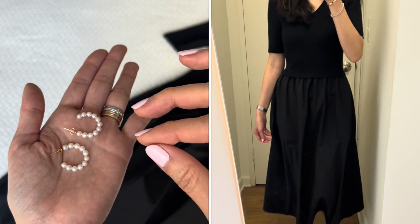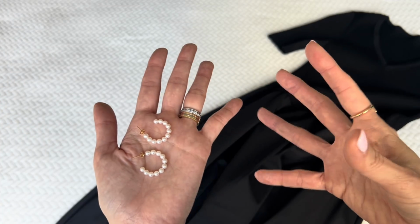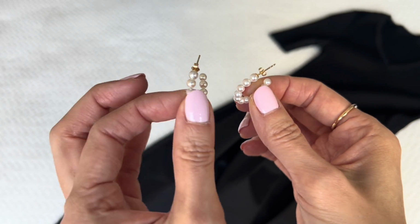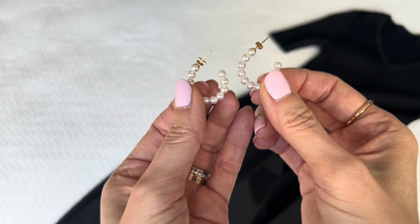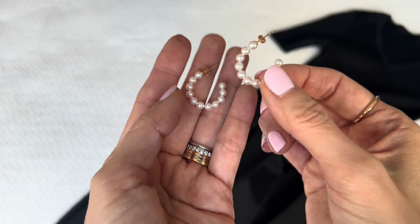And I could totally see myself wearing these with the black dress. It will just pop. The pearls really do add like a brightness to every look. Something about these simple pearl hoops just does it for me, and it's the perfect size. They're like the size of maybe a nickel.